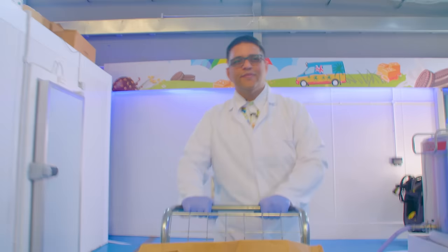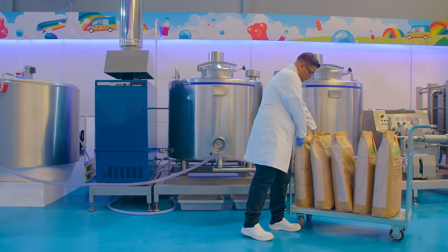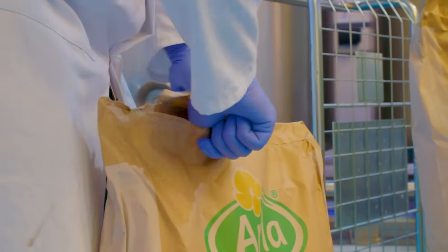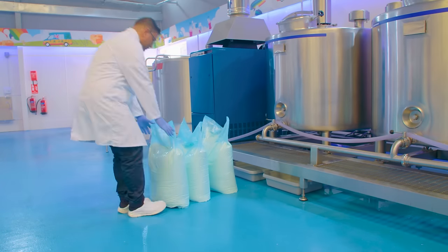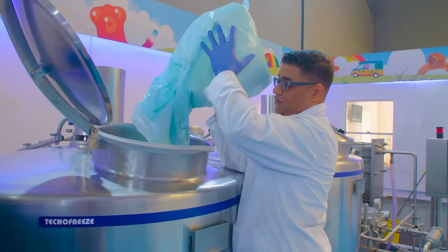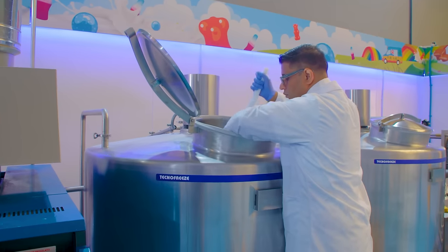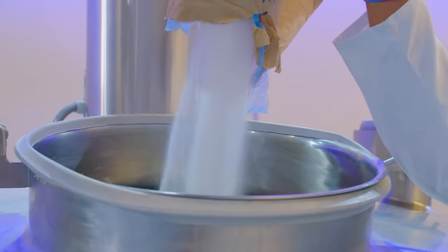Let's get ice cream making. First, Mr. T needs to make a special milk mix in this really big tank. He adds 5 bags of milk powder to some water. 1, 2, 3, 4, 5. He gives it a stir with his big paddle to make sure it's mixing just fine. Then he adds sugar for sweetness and a few more secret ingredients.